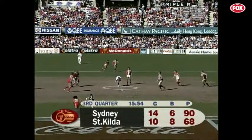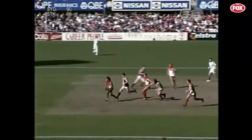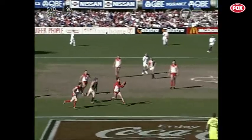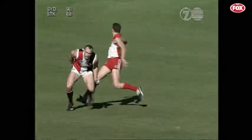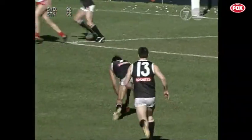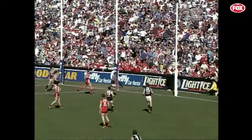The Swans kicked the first two goals of the quarter and the Saints have hit back with one of their own. Cook for Sydney. Floats the hand pass. Seymour runs onto it. Kelly, inside 50. Shanahan now has Barry. He's been a problem, Leo Barry. Winmar gets back, fumbling it all the way and concedes a point.